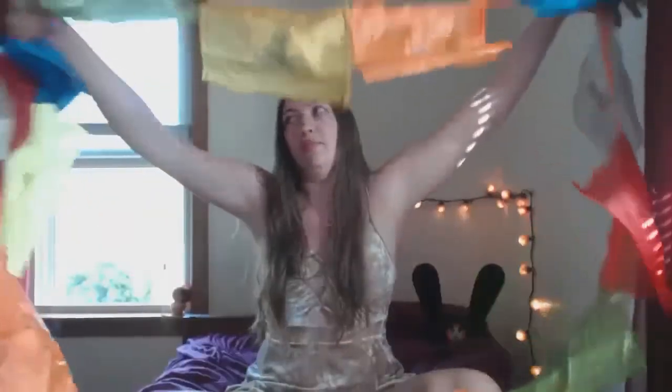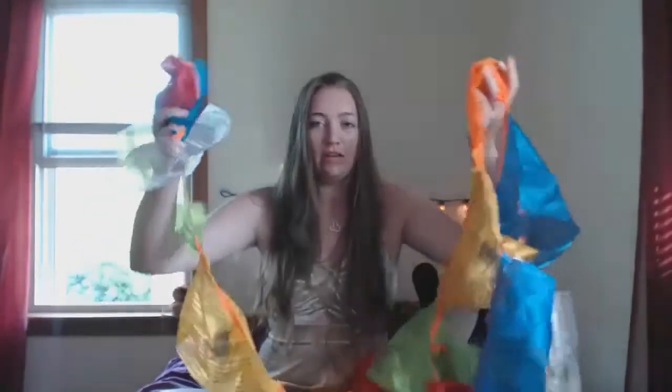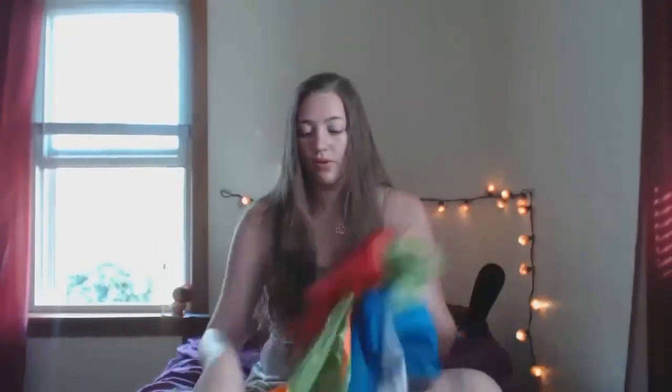And speaking of prayer flags, I actually knowingly bought an even bigger string of prayer flags in the Asian section of Animal Kingdom. And here they all are, and it's like 30 feet long. My neighbors are going to have a nice surprise when I hang this on the porch. This was about $10, and the material is different. This is shiny and thin, and this is stiffer.